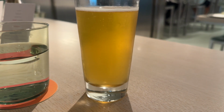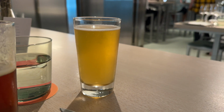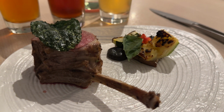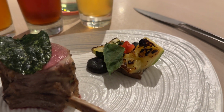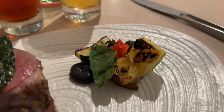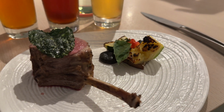This is the omegang, and then this one is a blonde ale, and this should go with the red meat. We have a lamb chop from New Zealand that is marinated in rosemary and cooked to your liking. And on the side we have some rolled vegetables, so we've got zucchini, eggplant, and bell peppers. And then you'll see there's like little black dots on it. That is eggplant puree. We just got a lamb and mint stew that goes over the top, okay?